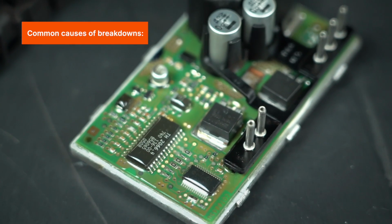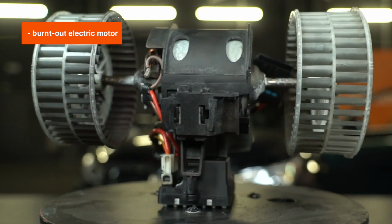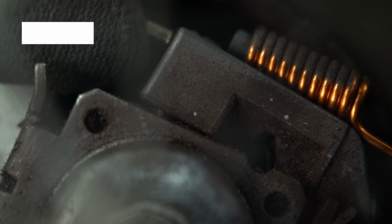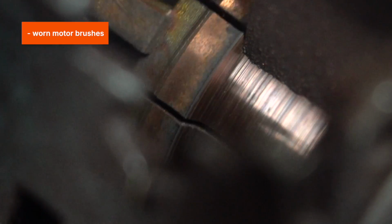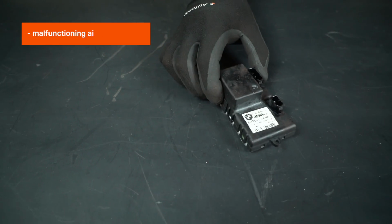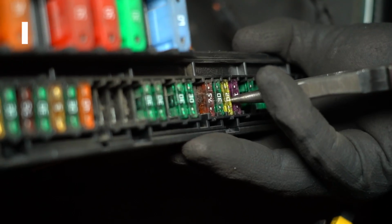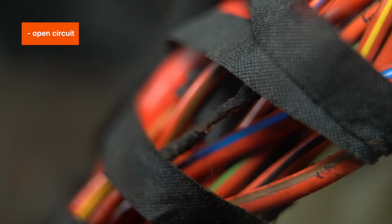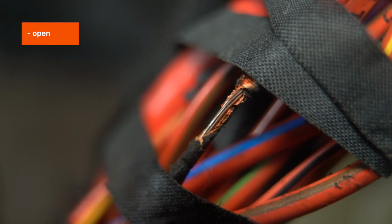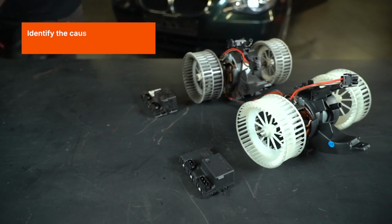Common causes of breakdowns. Burnt out electric motor. Worn motor brushes. Malfunctioning airspeed switch. Blown fuse. Open circuit. Identify the cause and replace any defective components.